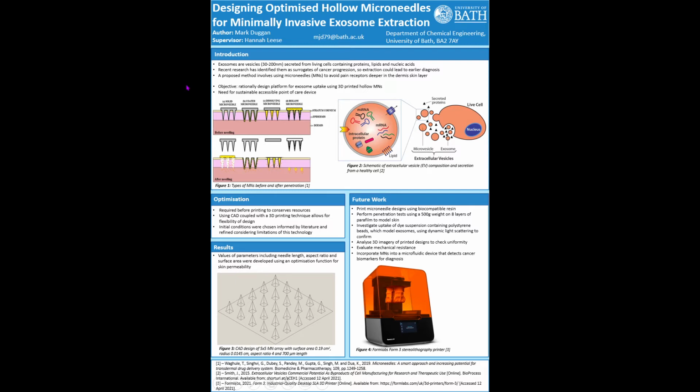And there is a need for a sustainable, accessible point-of-care device. Sustainable, obviously meaning that it's not impacting future generations, it's conserving resources. Accessible, meaning it's low cost and available for all. And it's a point-of-care device because it is a single device that can detect the presence of cancerous biomarkers as opposed to needing further analysis in a lab.